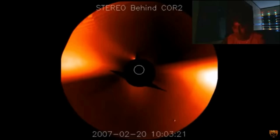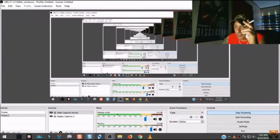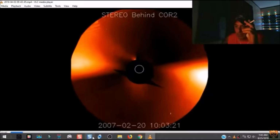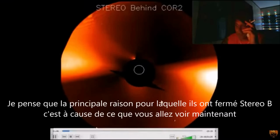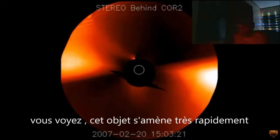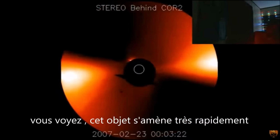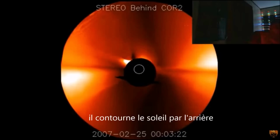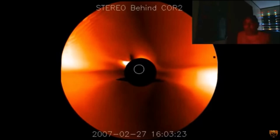I think one of the main reasons why they took Stereo B behind out of commission is because of this reason that you're about to see on your screen now. So let's go ahead and take a look at this. Now, as you're going to see, this object is going to come in. It's going to come in very, very quickly. But again, this is time-lapsed. It's going to make its way, looping around the back side of the sun, which, at that point, would have been Earth-facing.